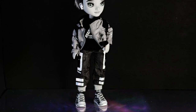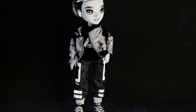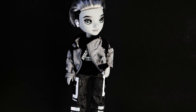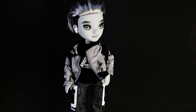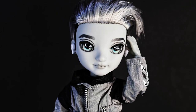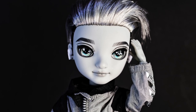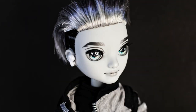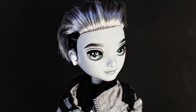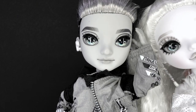Here we have Ash Silverstone. And I just think he's adorable. I love that Shadowhigh makes boy dolls. When I was a kid growing up, they just didn't have a lot of boy dolls in the market. So Ash has beautiful bluish turquoise eyes. And I feel like they might be very similar this time to Natasha's eyes. So we're gonna do that comparison really quick.